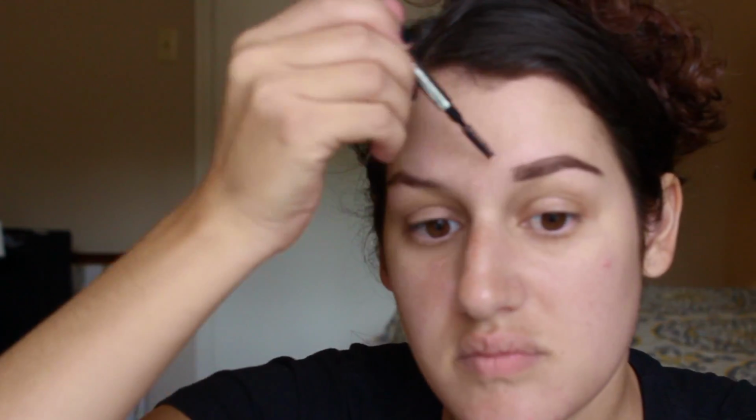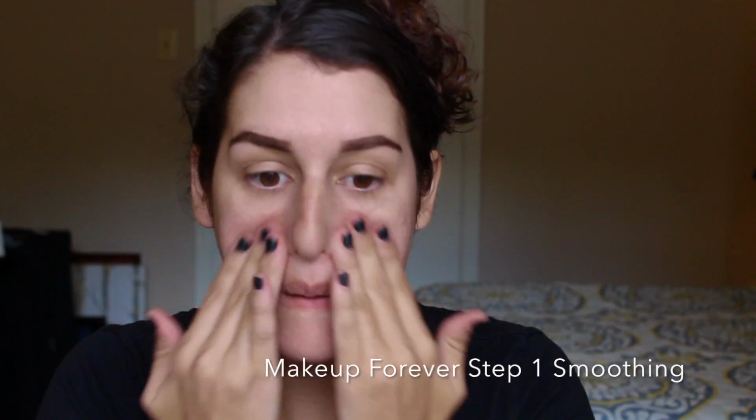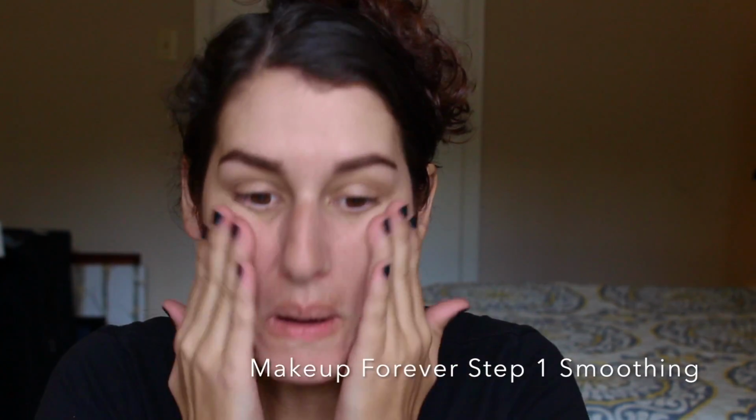For my brows today, I'm using the Benefit Precisely My Brow Pencil in the shade number 3. Next, I am priming my skin using the Makeup Forever Step 1 Smoothing Primer.